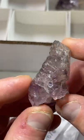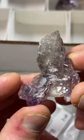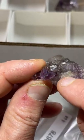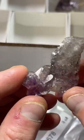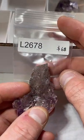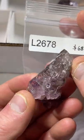Look at this luster, clustering all over your face. Look at the beautiful tabular first growth. This could be part of a Japanese law twin or something. Okay, look, nothing going on here. Nothing going on. $35. Holy shit, man.